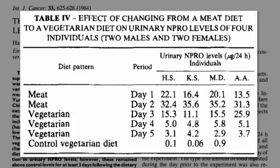Looking at 4 different carcinogens, you can see day 1 and 2, they're eating meat, then vegetarian days 3 through 5, and you can see the dramatic drop, though it doesn't drop as low as those on the control vegetarian diet. Presumably, though, a few more days eating vegetarian, and their bodies would be able to flush out the remainder.